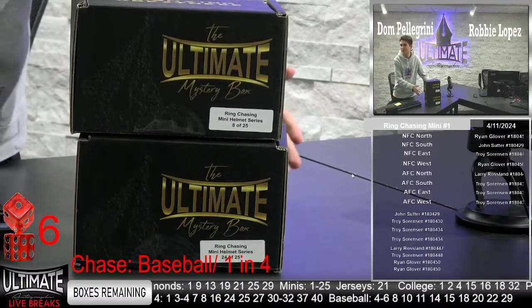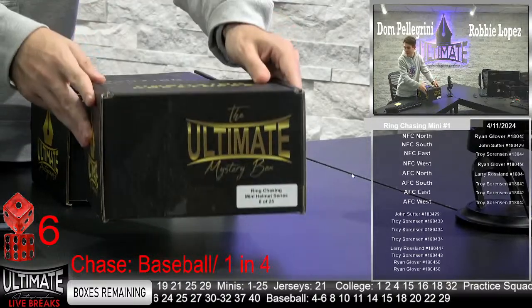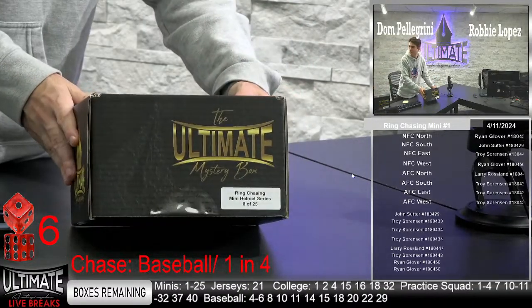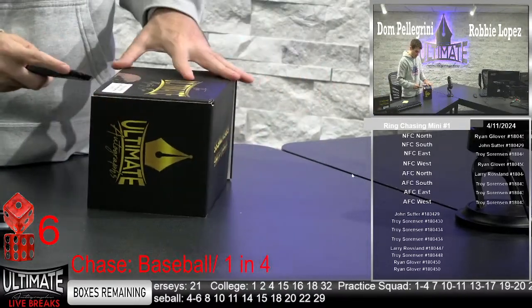Boxes 8 and 24. Called out by Larry. Larry has the AFC North. That's a good spot. All a good spot right now. We'll start off with box number 8.